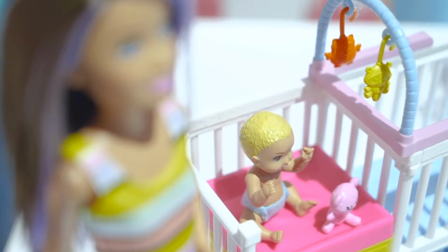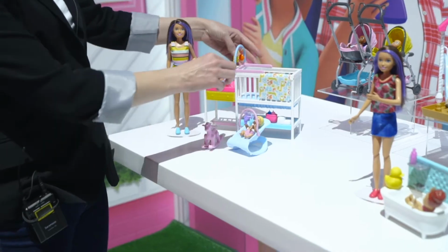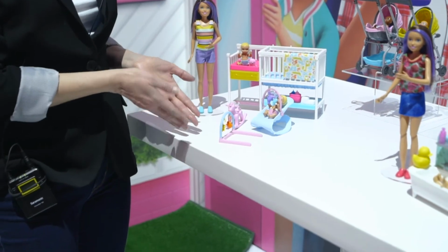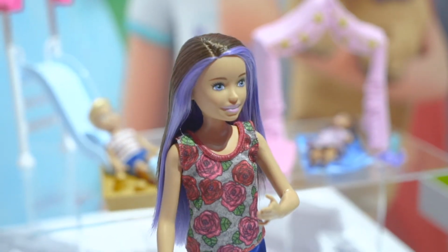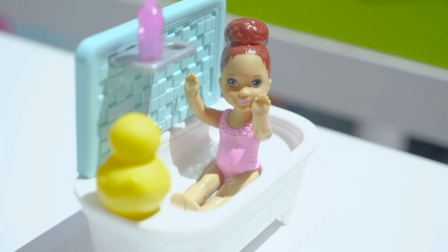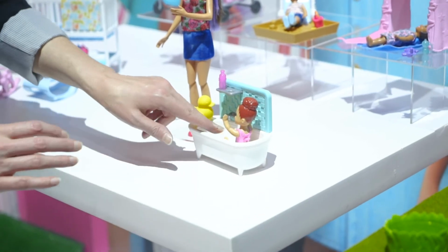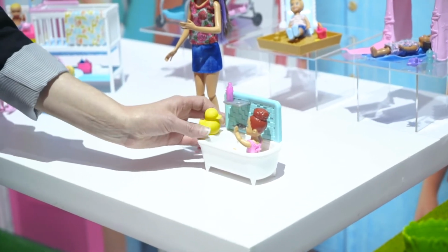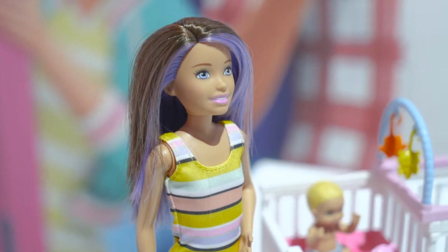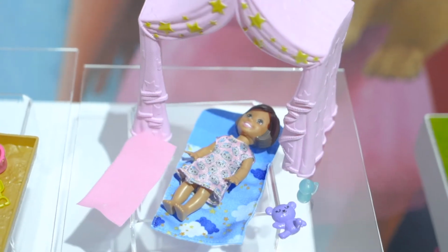Some fun Fisher-Price call-outs. We have some soft features with a little bouncer and rocking horse. You can even remove the mobile, bring it down to the ground so you have a little play mat. Then over here we have another Skipper playset for bath time fun. She has a fun feature that you can splash in the bathtub. You can squeeze the little rubber ducky and then create a fun bubble bath. And some additional storytelling pieces with our stroller, sandbox, and outdoor tent.